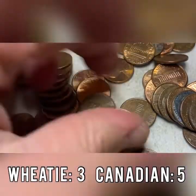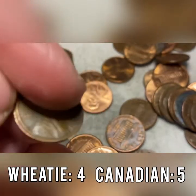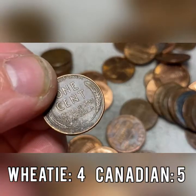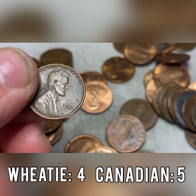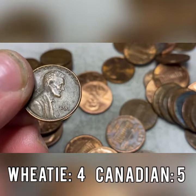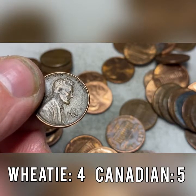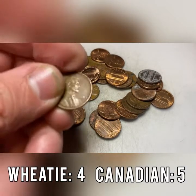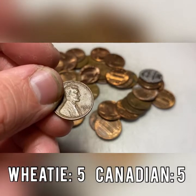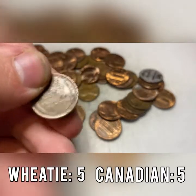Roll number 16, another wheat cent, a 51 Philly. So we got 4 in 16 rolls. It's a little bit below average, but it's not bad. If I get 1 or 2 more in the next row, we should be right on pace. After a slow start, roll number 18 spits out wheat cent number 5. It's a 1954D.